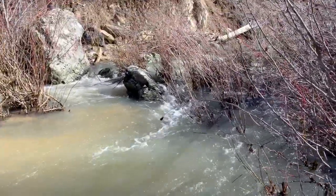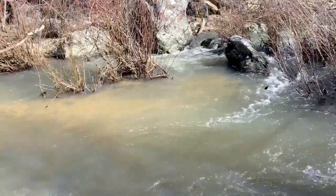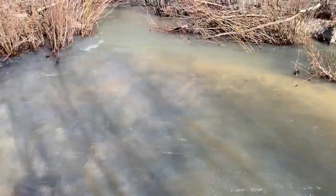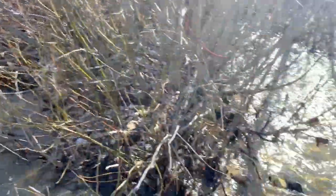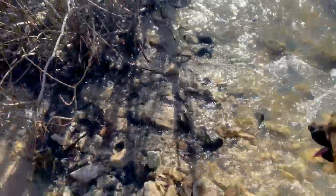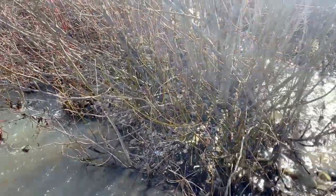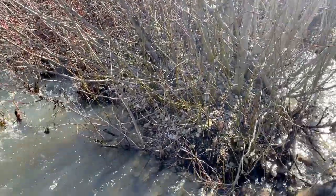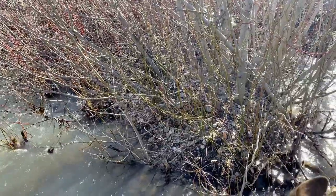Well, we ended up coming down into the creek. It's still going pretty good, but it's not too bad. You see, it's still muddy. Summertime, this is crystal clear, but still got that runoff. This little spot right here kind of interests me. It's right here on that island. Look on that island, you can see all the river rock right on top. It blew over it. Looks like a pretty good spot.